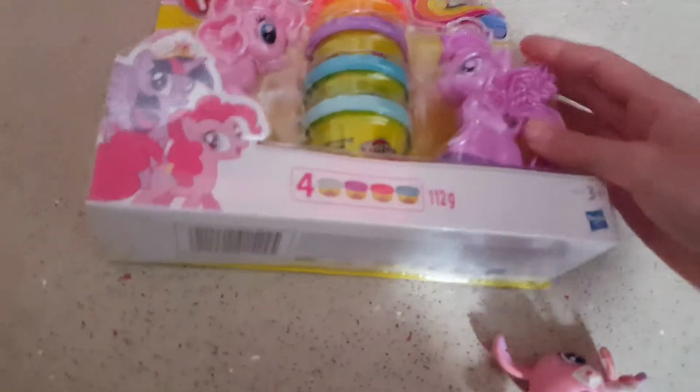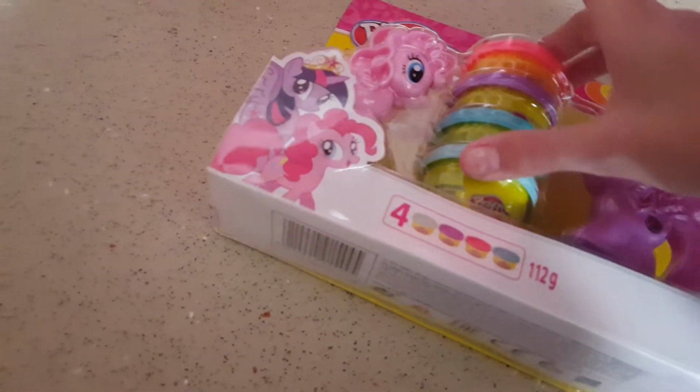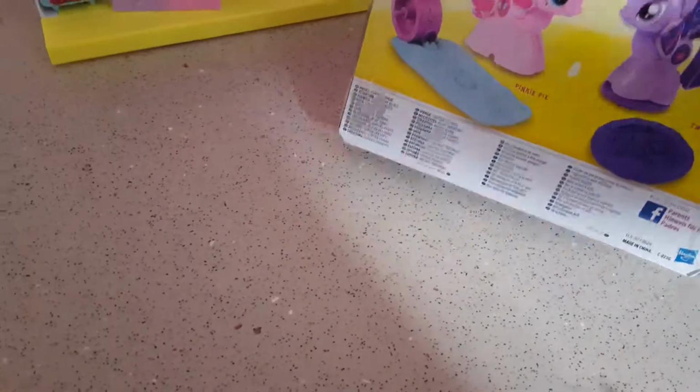The next thing is My Little Pony. So this My Little Pony playset is Play-Doh exclusive, and it comes with Pinkie Pie and Twilight Sparkle and... What you got to do here? It's create lovely molds.